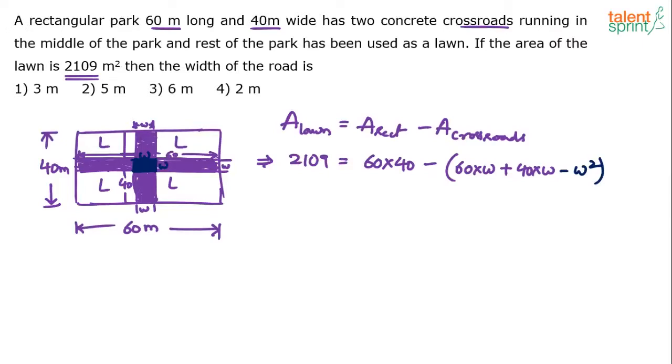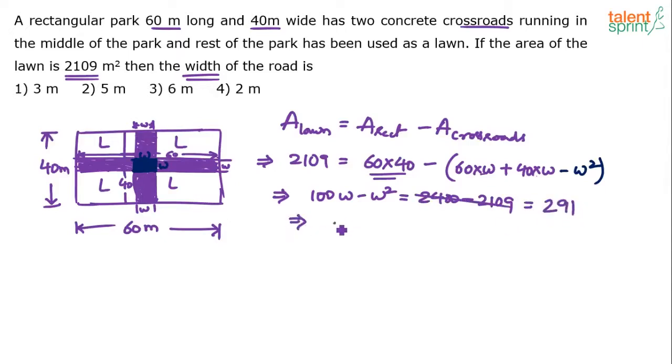Now solve for W. That's what is required. He's asking us to find the width of the road, which is W. Yes or no? Solve for W. Look at this: 60W plus 40W is 100W. Let me take the whole set on the other side. So 60W plus 40W, 100W minus W squared, equals 60 into 40, which is 2400, minus 2109. So 2400 minus 2109 is 291. So this becomes a quadratic equation basically. W squared minus 100W plus 291 equals 0.